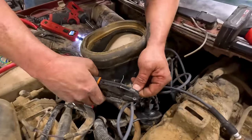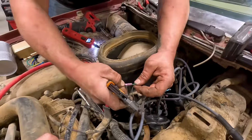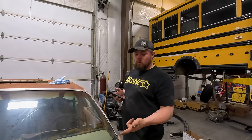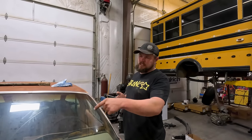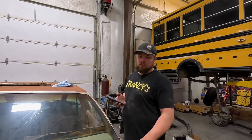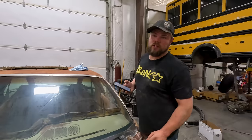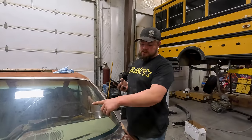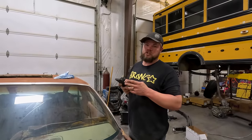Crimping the last one. Make sure it's connected. Time to hook it up and see what it does. To see if it's a faulty coil or not, you take the wire, a test light, ground it to the chassis somewhere, take the probe side and put it on the ground of the coil and crank. If it stays on, it means you have a bad ground somewhere. If it don't come on, it means the coil's bad.